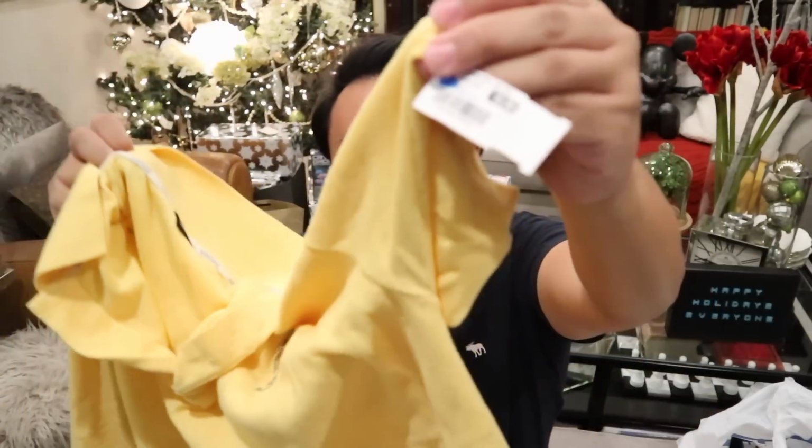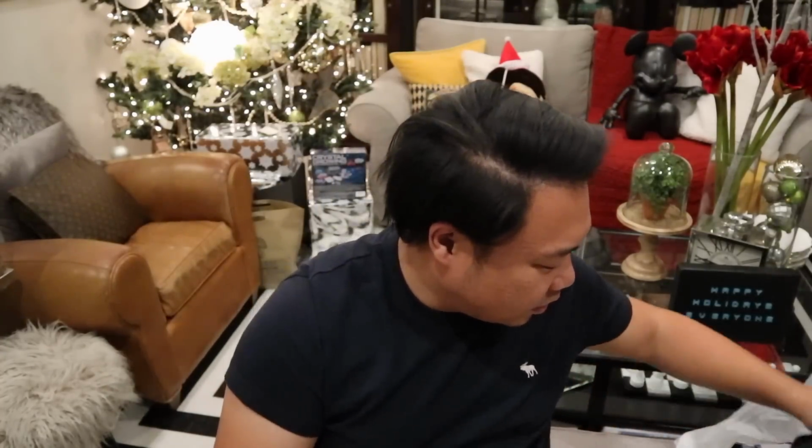This one was $5.99. I think it's a little bit dirty, but I think with a wash most of that stuff, if not all of it, will come out. Plus mom is amazing with getting out stains. She can do it all.